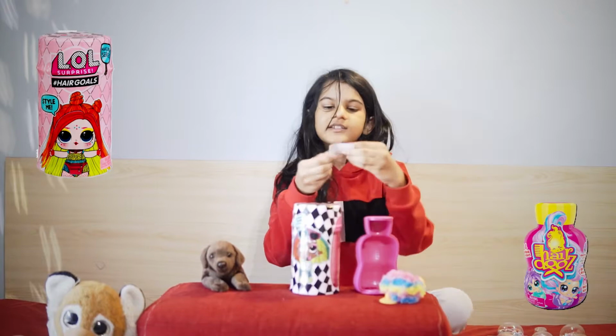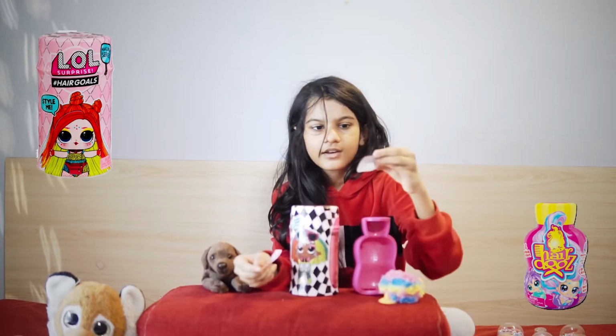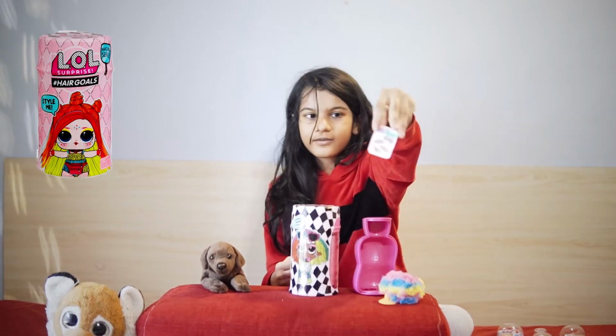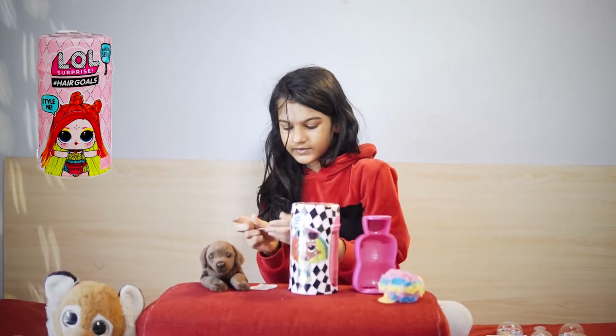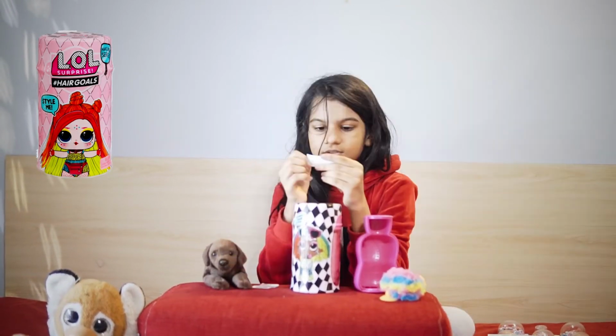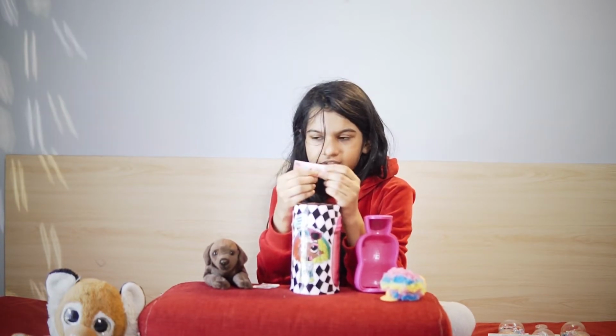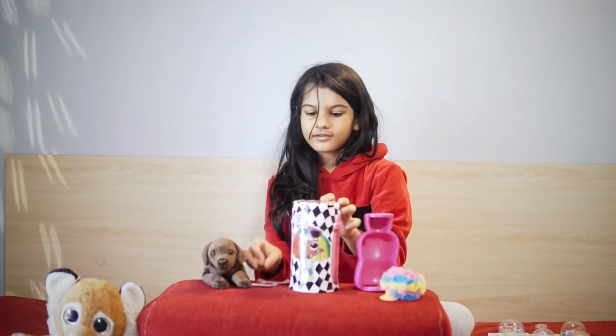And guys, look, there's a little cute little sheet here. It has some hair accessory things. I don't know what this is, but I think it's used for something. We have an up arrow sign, and we have a pretzel. I don't know what that means.